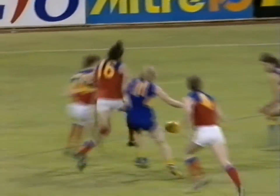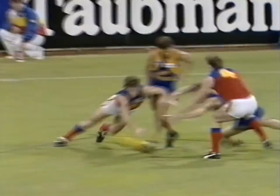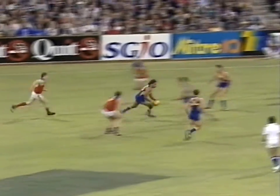Paxman goes back with courage. Loose ball. Runs down towards the pocket. Down went Elliott. Quick thinking. Heady's got it now inside the 50. Pulls it back towards full forward. Paxman a fist on it. Back towards the boundary. Socked off the ground again by Heady.